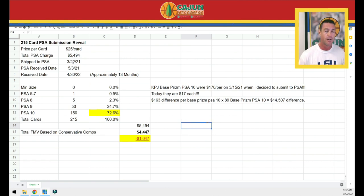For those of you not familiar with the hobby or who've been living under a rock or hiding in a cave in Afghanistan, that was the absolute apex peak, especially of base prism, silver prism, non-colored prism. PSA 10s were the rage, especially on low-end cards. People were buying in mass quantities. Cards were peaking at an astronomical rate, especially the low-end type stuff that you just saw in that video.